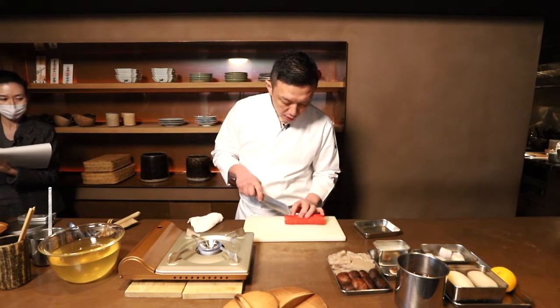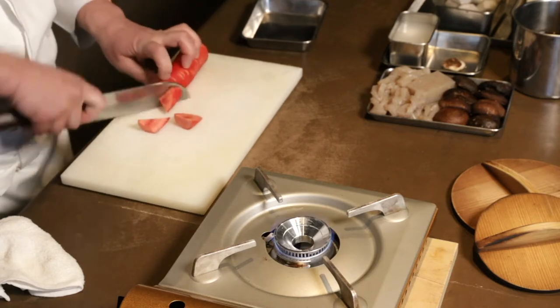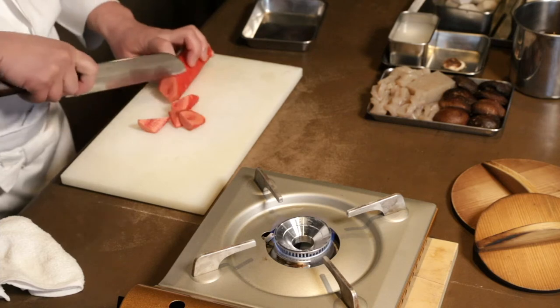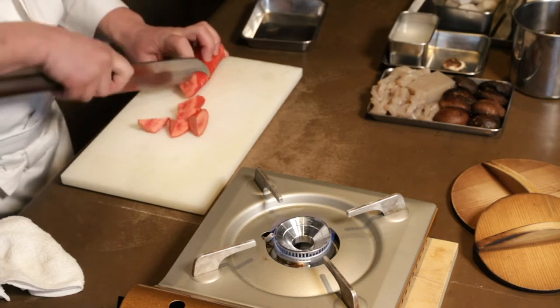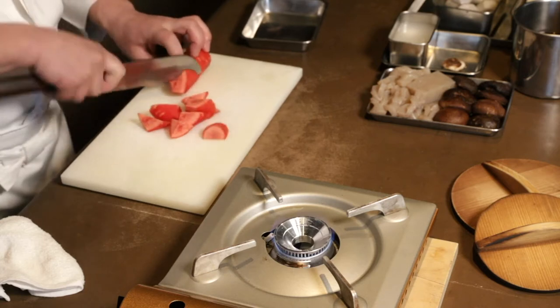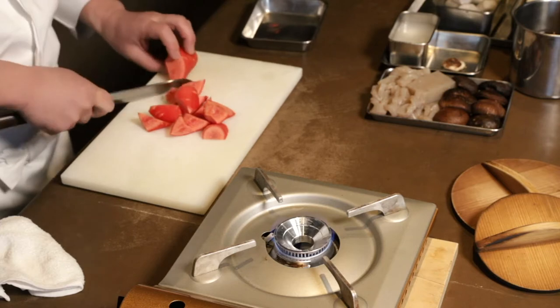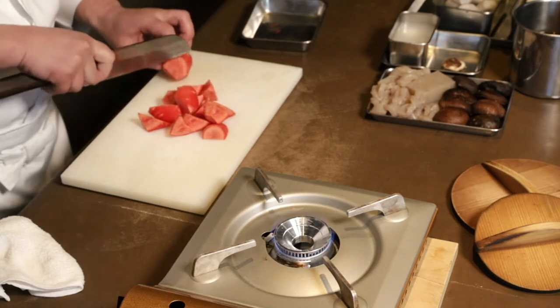For the carrots, it's going to be 乱切り, or randomly cut. You rotate while you cut, so it ends up in the same sizes.